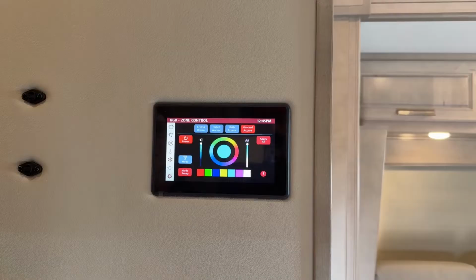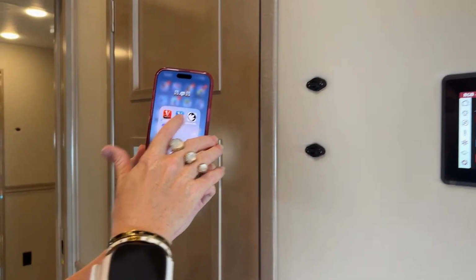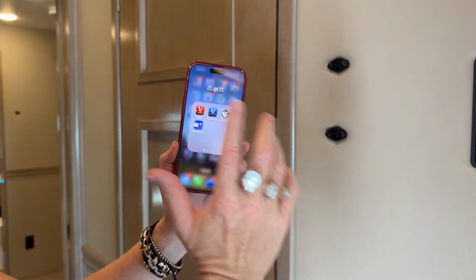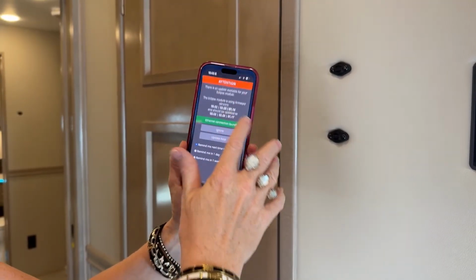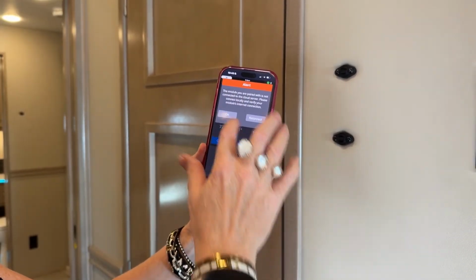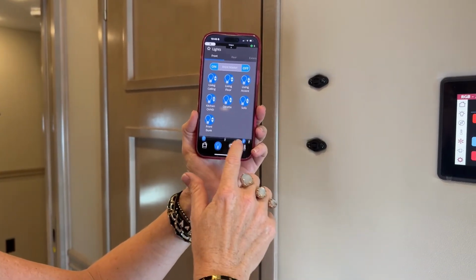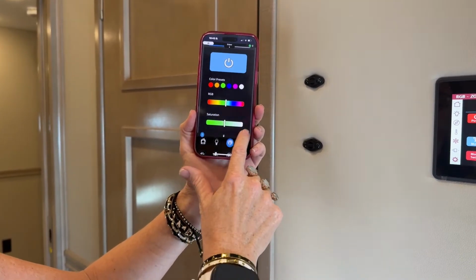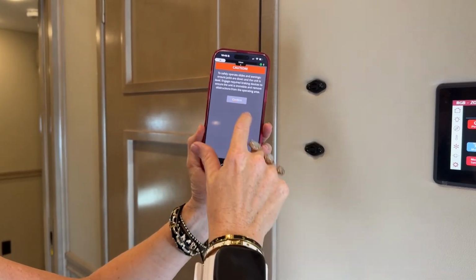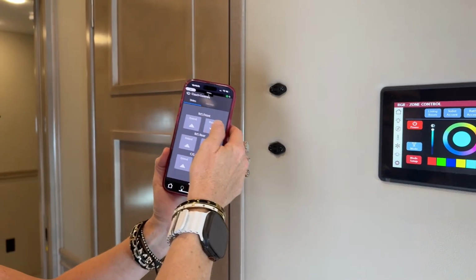So one of the things that's super nice about this system is this entire system is right here. Now you'll notice that there's a Vega, and there's the Mirror app, and then there's the Eclipse app. The Eclipse app is the app that you can Wi-Fi into the coach. So you can actually Wi-Fi into this, and then, I'm trying not to do this update. It wants me to do an update. But all those things that I just showed you are right here in this app. So I have all the control for my entire coach, including, and what we're gonna do right now, my slides. So I can go over here to my slide control, and I can hit retract.